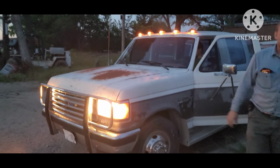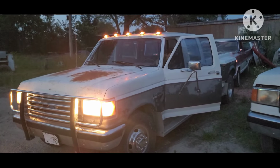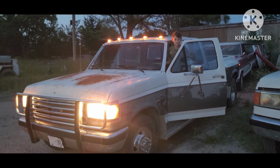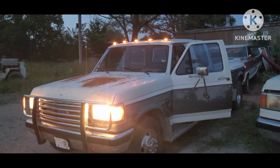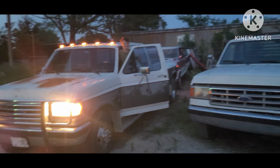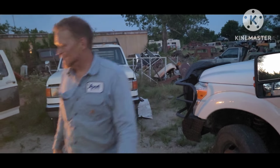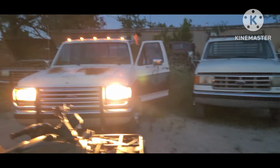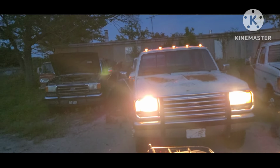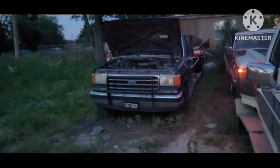Most of these were so thirsty they got used pretty close to home. You could pull stuff really well. They had lots of torque, but you're just snarfing down the fuel. I like the sound. Found some nice shiny rims on it. There's another one right there that has a 460. It's an automatic. It's a little bit rustier, and the flywheel was sheared, but it was all there.